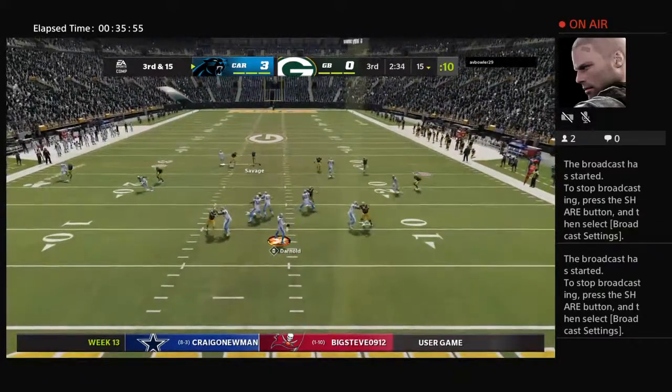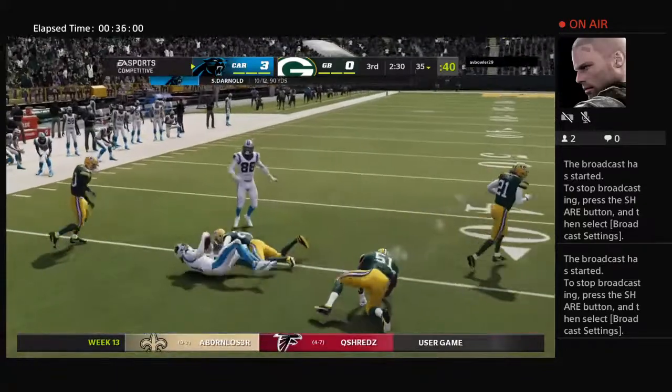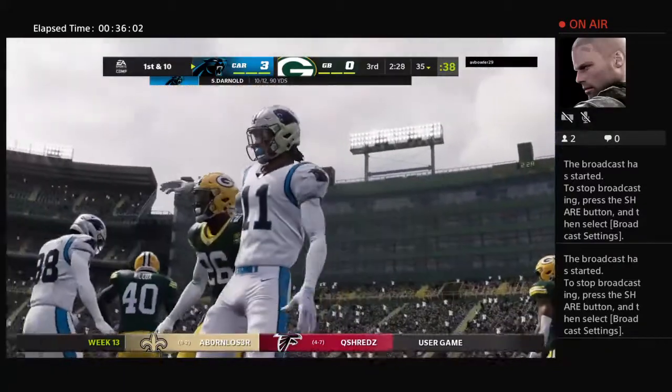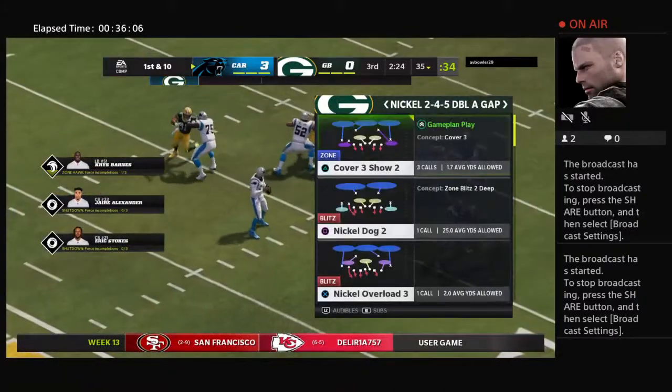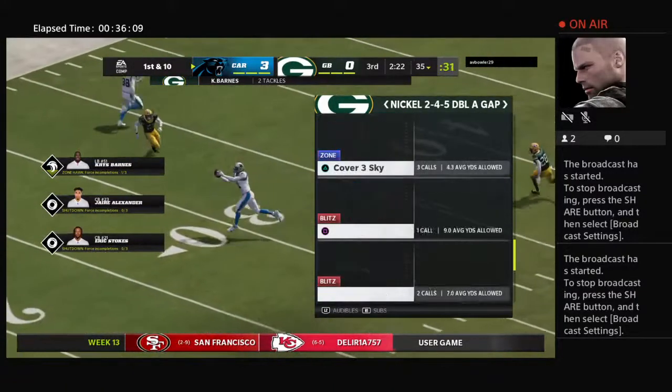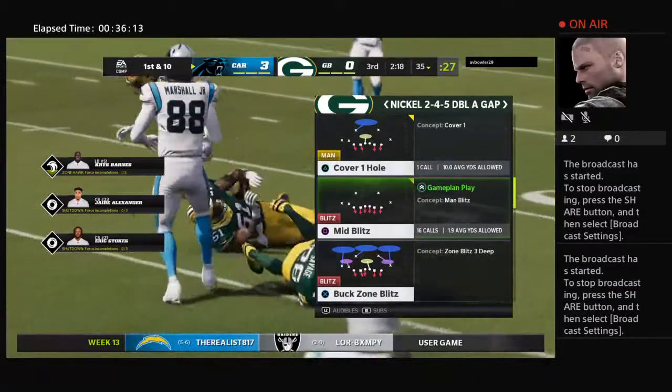Now on 3rd and long, they'll look to throw. That is caught by Anderson. And he is going to have a Panthers first down as they're able to get the 3rd down conversion. Whenever we talk about moving the sticks and controlling the football, there's a great example right there. Those are the 3rd downs you need to convert to win football games.